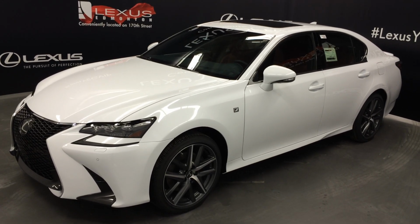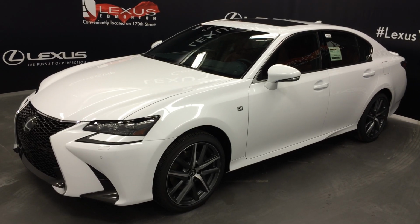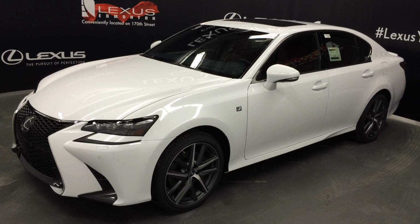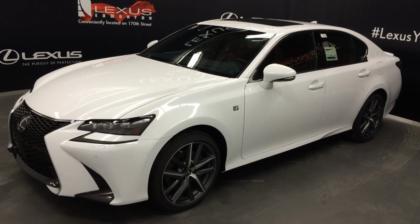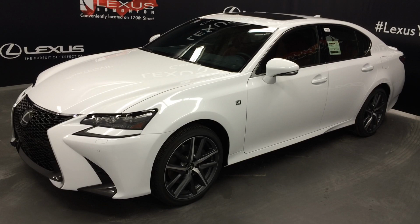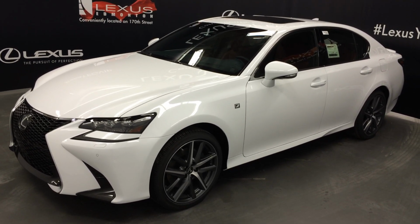We are located off 111th Ave and 170th Street in Edmonton, Alberta, Canada. We're looking at the new revised 2016 Lexus GS 350. It's all-wheel drive. We get the bolder spindle grille, updated front bumper, revised headlamp design with the LED low beams. Standard specs are the LED headlamps, headlamp washers, GPS auto-adjust clock, fog lamps are deleted.